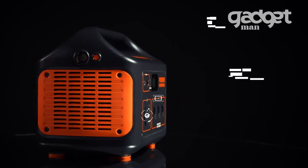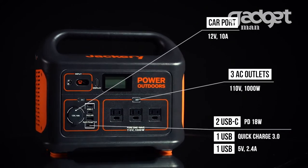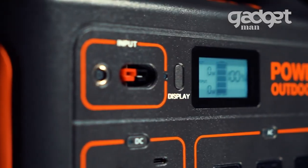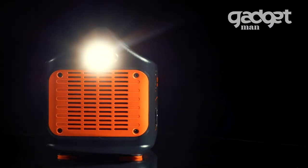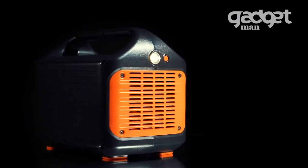Our system features three AC outlets, a carport, two USB and two USB-C ports, including Quick Charge 3.0 technology to power your devices more efficiently. A smart LCD display provides accurate input, output, and battery level readings, while the side of the unit features a bright LED flashlight with an SOS function in case of emergency.